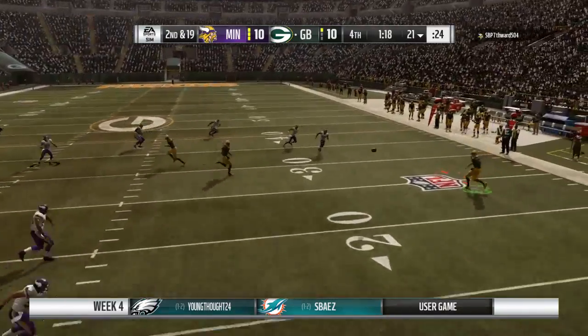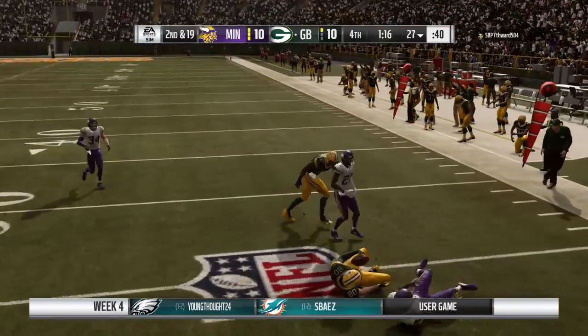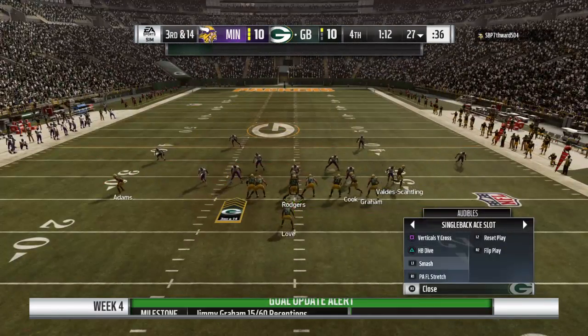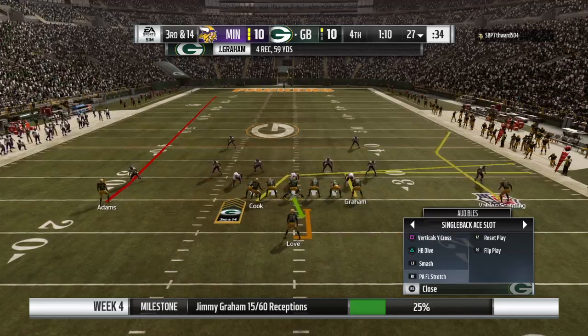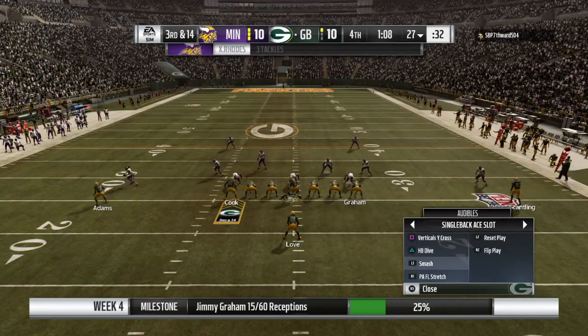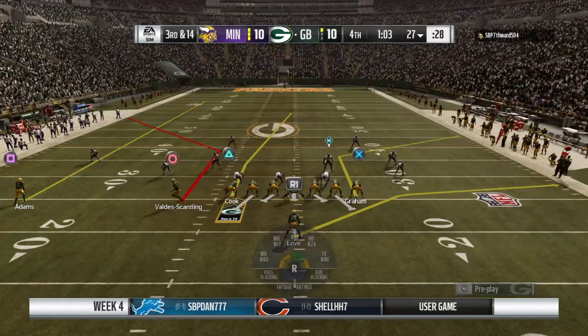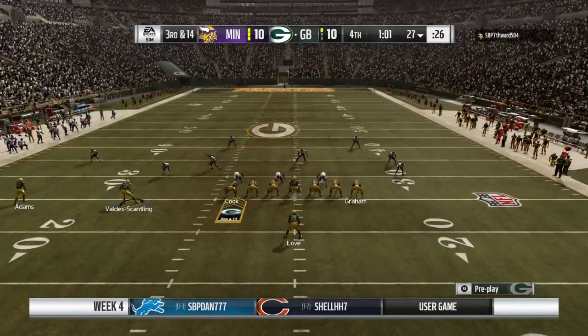Rodgers to throw. And he finds his tight end, Graham. And they'll bring him down at the 27-yard line. That catch good for 5. It's 3rd down. Aaron Rodgers so cool in these situations, but he's got to get his guys moving. Yeah, they have to be able to have that urgency while still keeping their cool.